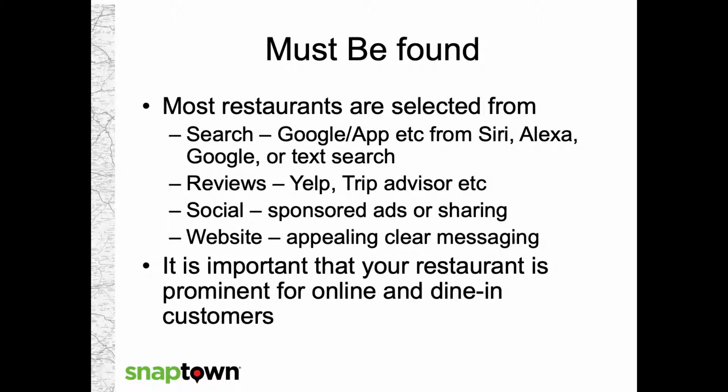And finally, your website. So if the business does not have a website, then they need some place where people can land when they're searched for, when they're reviewed, and when people share them socially. That has to be appealing, have clear messages, and also drive towards an order. So this is important not just for online purchases, but also for dine-in.